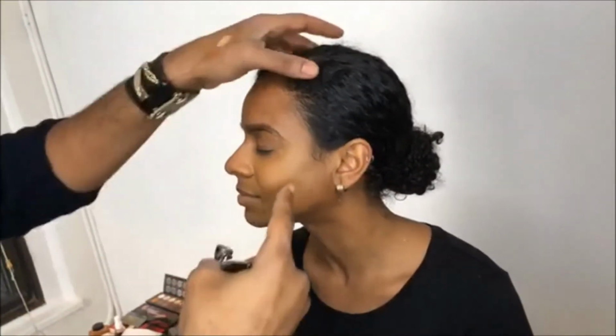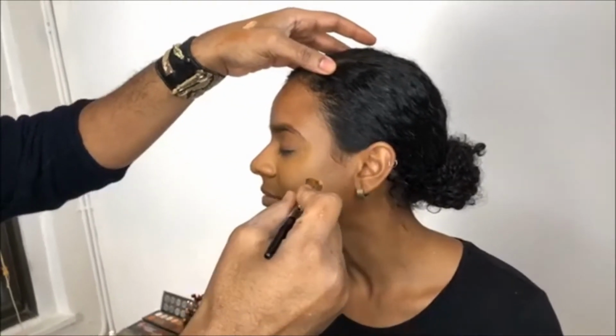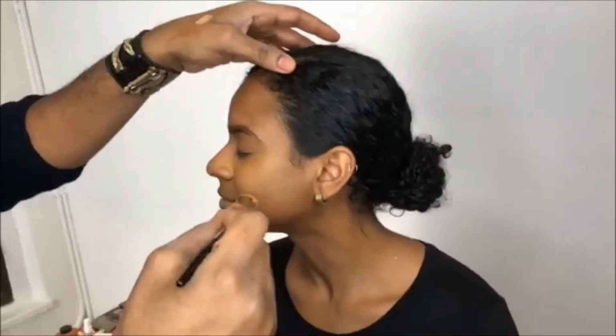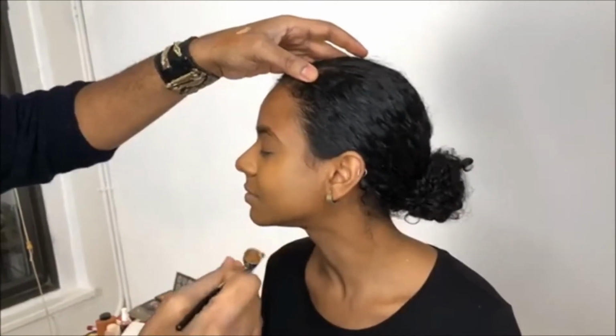Yeah, I like 6.5. See how she has some discoloration there? A little bit there. So just go in a little bit closer, tap it, okay, and then keep it moving. You see that?